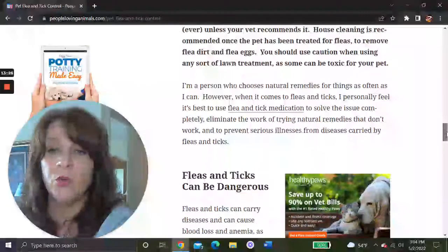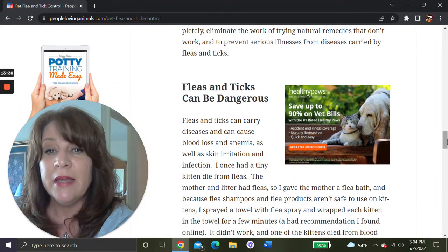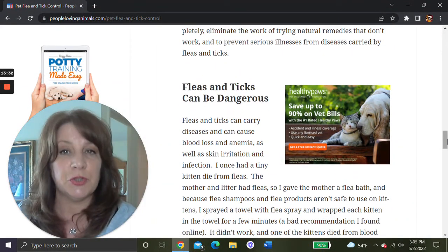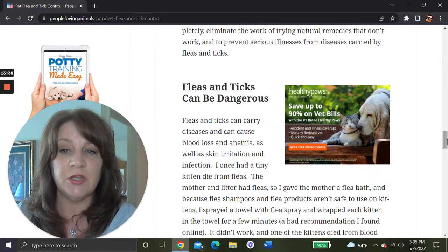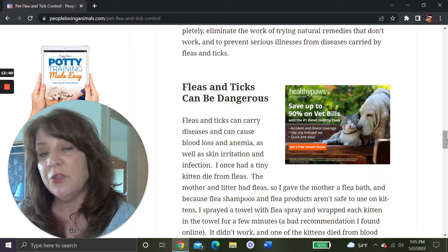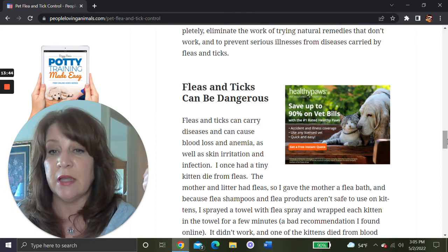Okay, I just don't think that it's worth screwing around with. I just don't. Now, fleas and ticks can be dangerous. They do carry diseases. They can cause blood loss and anemia, as well as skin irritation and infection. Some of the diseases that fleas and ticks can carry can be fatal, such as Lyme disease.